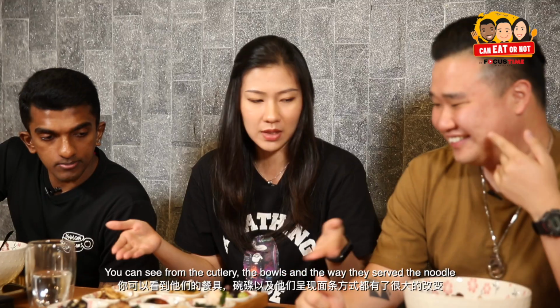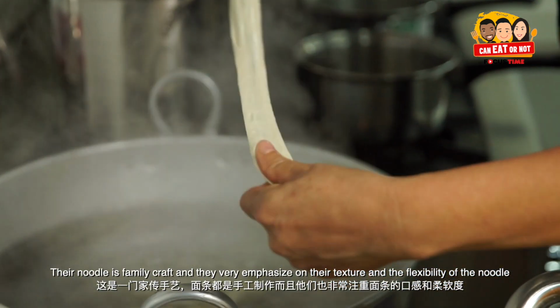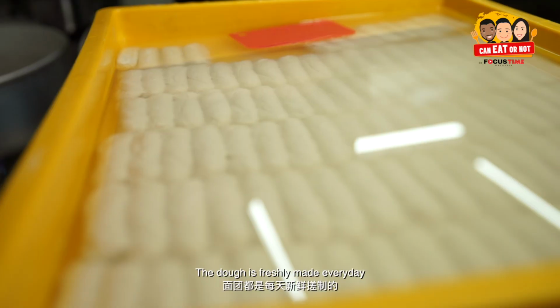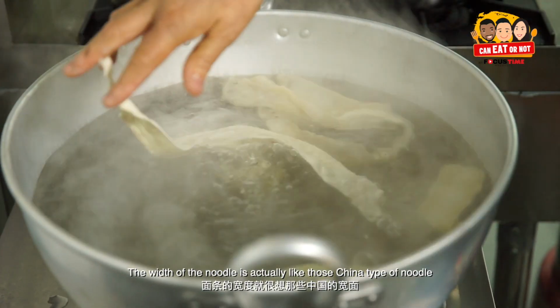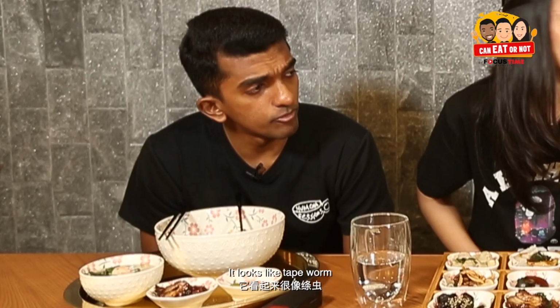You can see from the cutlery, the bowl, and the way they serve the noodle. Their noodle is family craft. They emphasize the texture and the flexibility of the noodle when they make it. The dough is freshly made every day, guys. One thing very special I notice is the shape of the noodle. The width is actually like those China type of Kwan Mian. Yep, you can see it's way thicker. Much thicker than the original banh mi that we had.